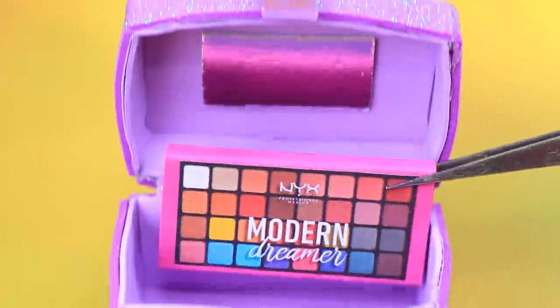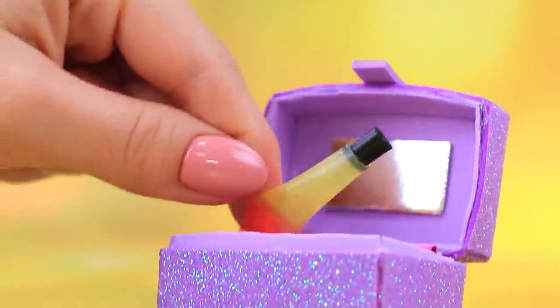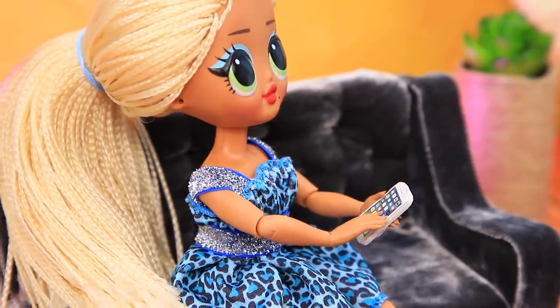All the makeup fits inside a beauty box. An eyeshadow palette, a brush, and a set of different lip glosses. It's very convenient. The makeup artist is relaxing at home, scrolling through LaLiLu.